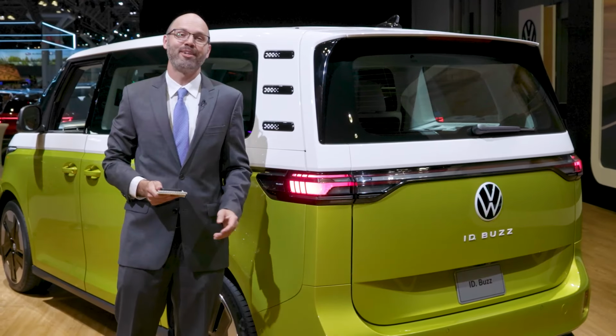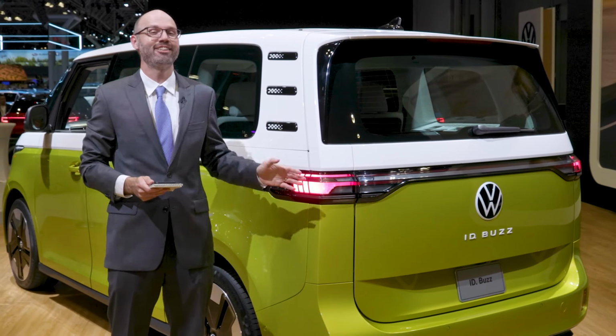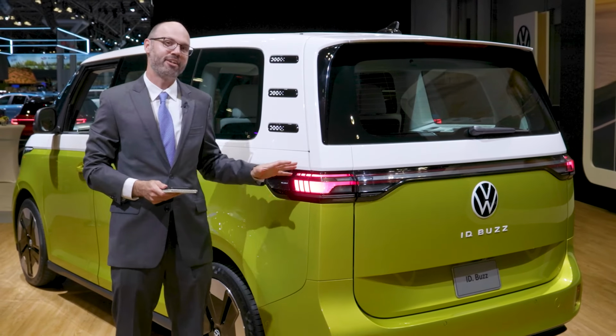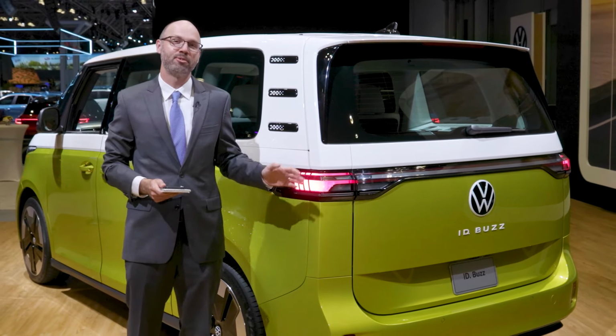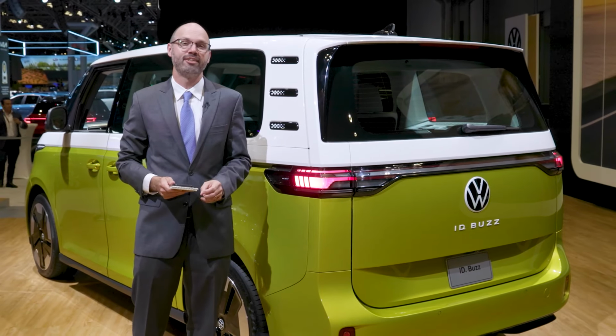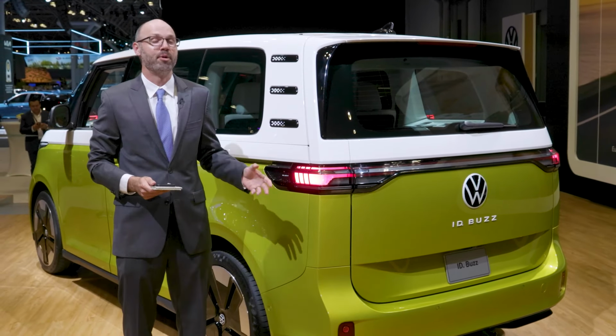It's been a long time coming, but the ID.Buzz is still a long ways off from appearing at your local VW dealer. This model is slated to arrive in Europe in the 3rd quarter of 2022, with a long wheelbase version set to go on sale in Europe in 2023. But we won't get the long wheelbase version in the US until 2024.